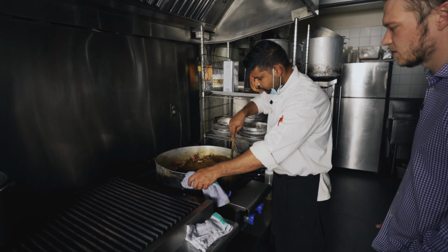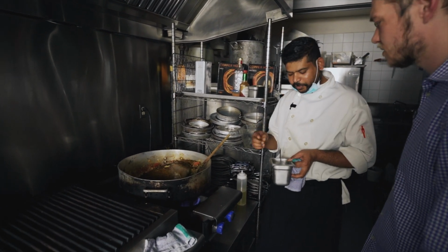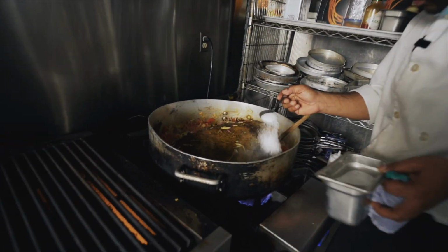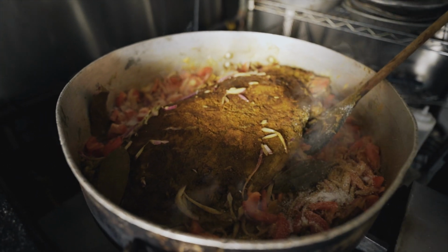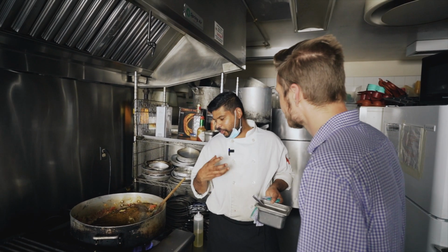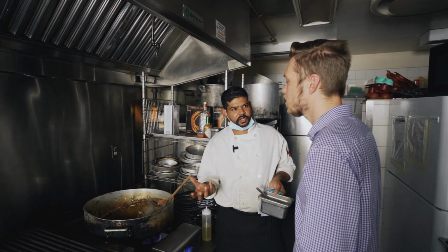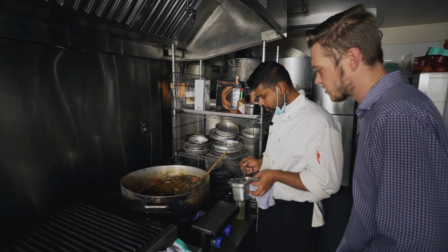Let everything cook together all at once. Add salt after you put the tomato. Because the tomato cooks really well. And why is that? Because the salt draws out the water from the tomato, so it cooks really quick. It reduces the water and takes out the moisture.